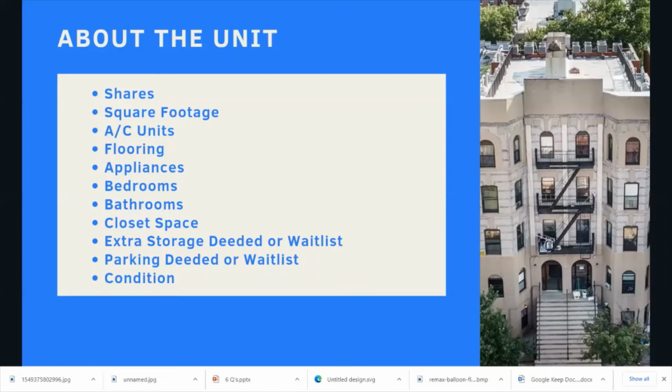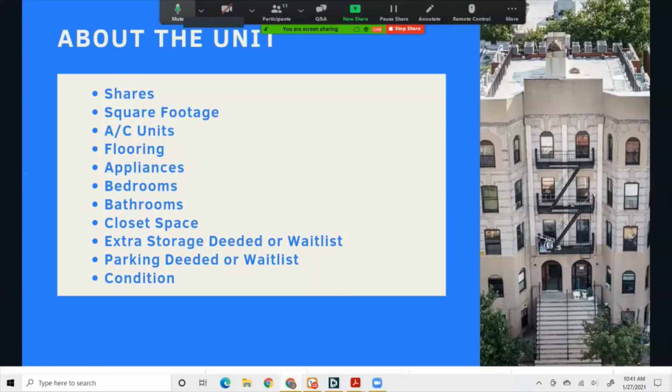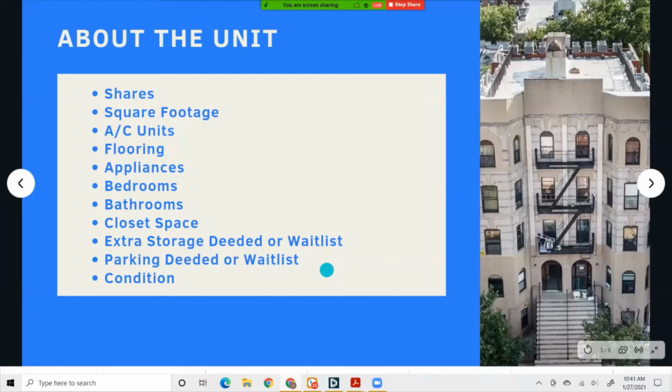Parking is another big one. Is there parking in the building? Does it come with the unit? Very rarely in a co-op is a parking spot deeded with the unit. Usually in condos, it's more like that. But the building may have a garage and there's probably a wait list. And I'm going to be realistic with you, it's going to be a long wait list. So unless they plan on staying in that building for a while, they may not ever end up getting a parking spot.